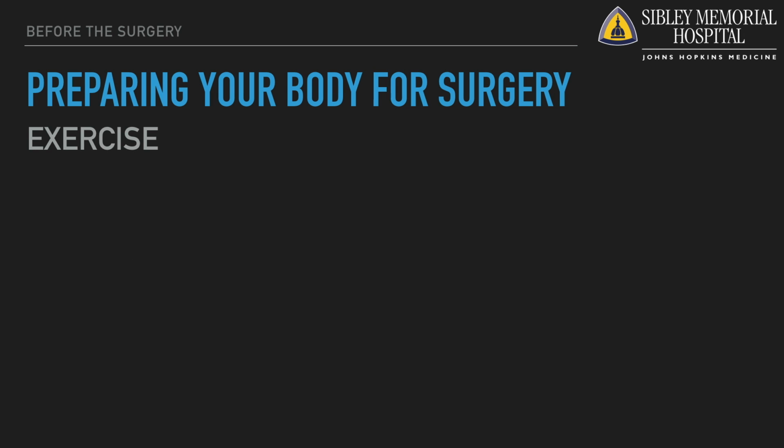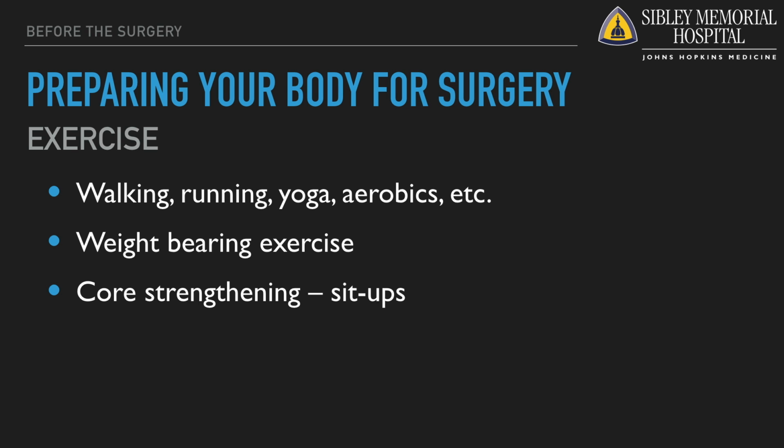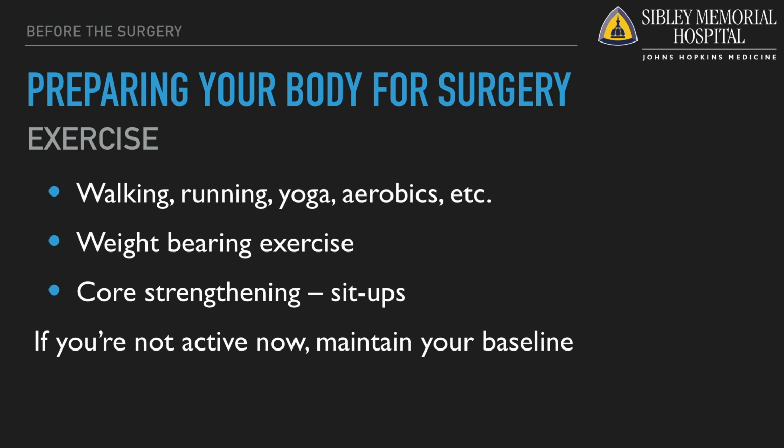Speaking of exercise, what is your current routine? Right now, before your surgery, moving around, whether it be walking or running, yoga, or some other form of aerobic exercise is crucial. Think of getting ready for surgery like preparing for a marathon. What will sustain you for this long run? Moving now.